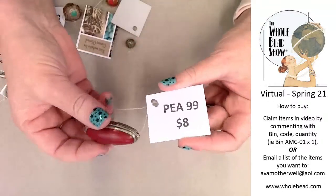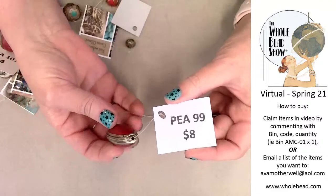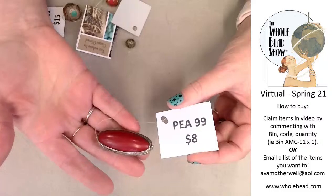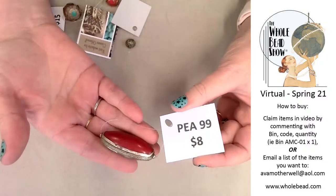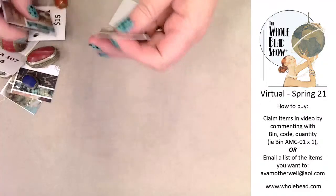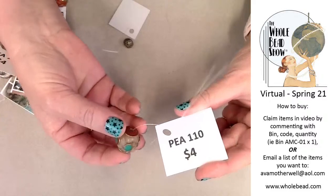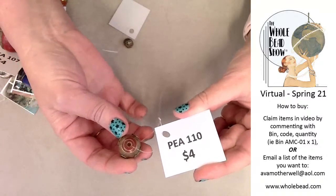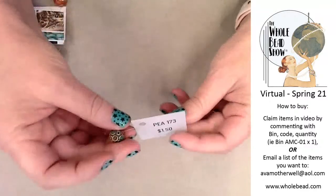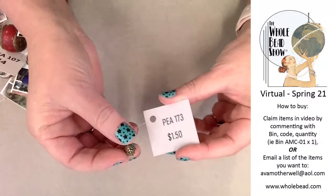I'm going to have a fun week packing everybody's orders. I love gathering up all the beads together and seeing each individual person's order. Really fun. This one's really unique and ornate.